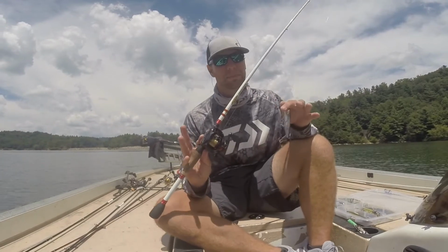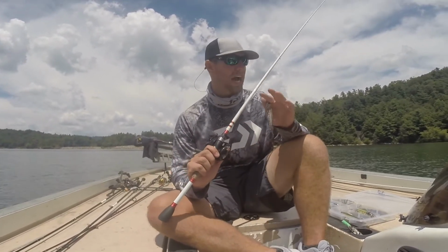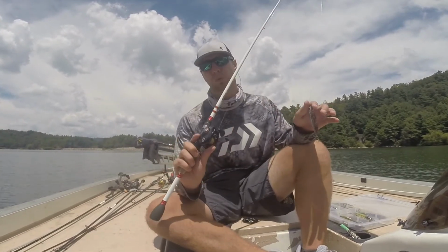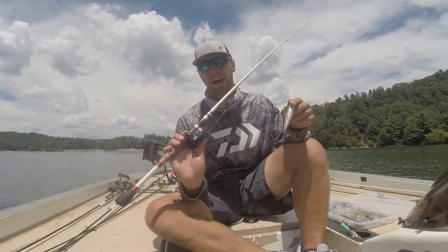This is such a key. I get people all the time that say, what's your favorite reel? A Daiwa will outcast any reel on the water. I do not care. I can take this thing half spooled with line and outcast just about every reel on the market. This is a Tatula Type R 8.1:1.